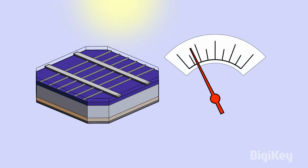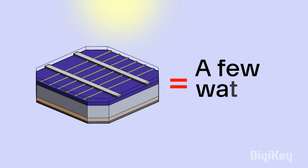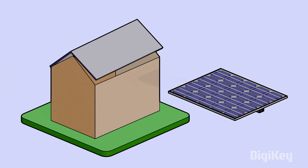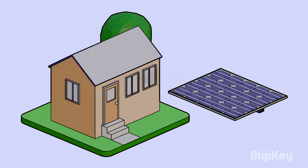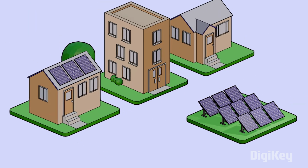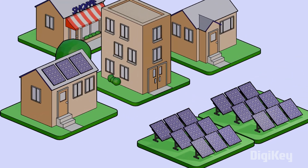Typically, individual solar cells only produce a few watts of electrical power when exposed to full sunlight, like a small battery. However, when joined together in large panels, they produce enough electricity to power a house, and in larger installations, they can produce enough to power a town.